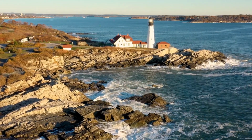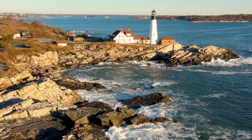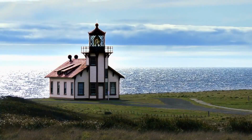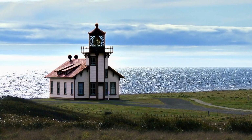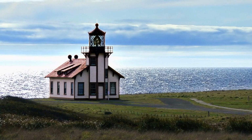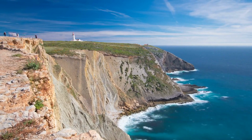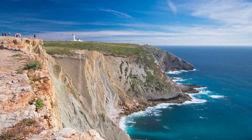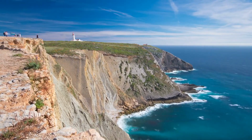6. Diamond Head Lighthouse, Hawaii. This lighthouse in Honolulu was first lit in 1899 and is known for its distinctive green roof. 7. Point Reyes Lighthouse, California. Built in 1870, this lighthouse is located on a rocky outcropping near San Francisco and is now part of a national park. 8. Heceta Head Lighthouse, Oregon. First lit in 1894, this lighthouse on the Oregon coast is known for its stunning views and the nearby historic Keeper's House.